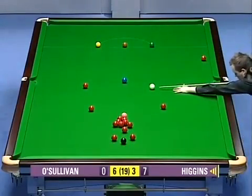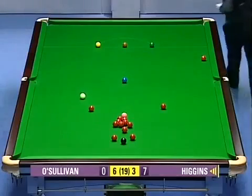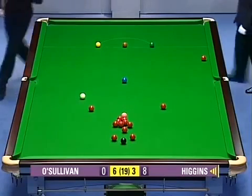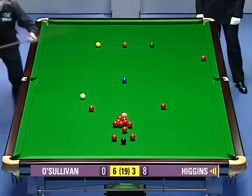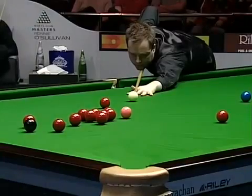7. Eight. Black's still a little bit awkward. He's got the pink that's available. If he can get on one of the reds either side of the black, he could develop.